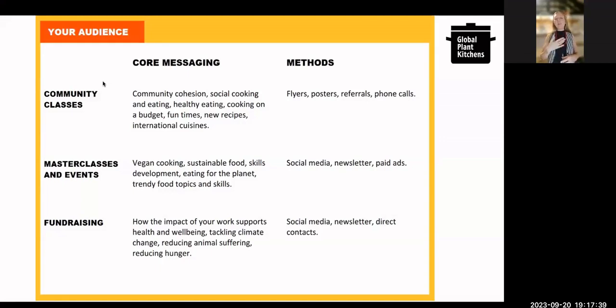You need to really get people on board and go, wow, this initiative is tackling health inequalities and the climate crisis. I care about people. I care about the planet. I'm in. I'm giving them your money, my money.